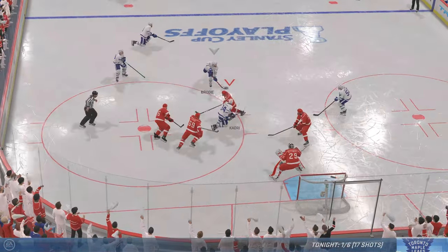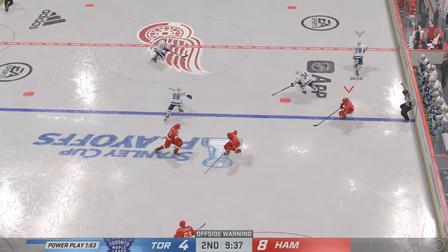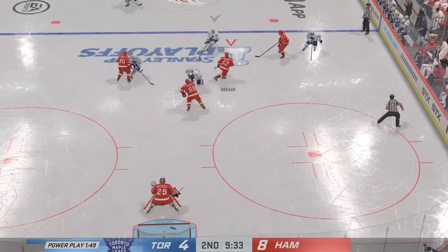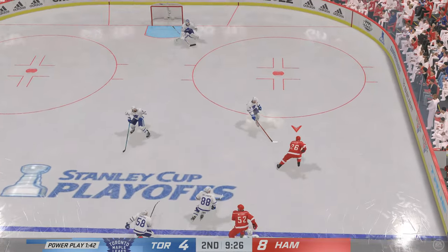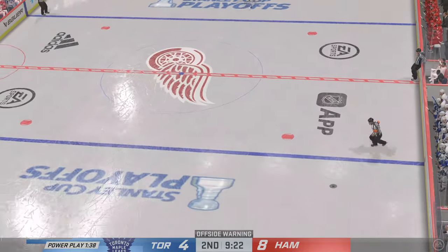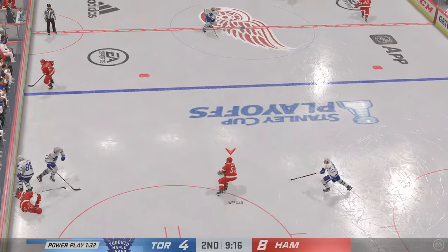Toronto's got it in the offensive zone. Denies him in front. Nice. He looked up to the roof after that one. He thought he had room. The goaltender makes the stop. The Red Wings will kill off a few extra seconds now. Hamilton's got the puck along the wall. He got all of that one.